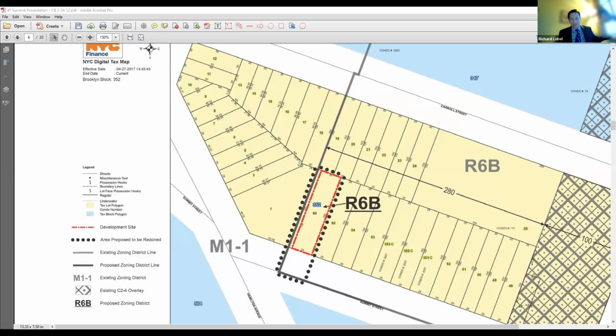It's quite extensive. There was the Carroll Street rezoning application, which rezoned properties on the north side of Carroll between Columbia and Van Brunt from M11 to R6. So that was across the street. There was the 45 Summit Street rezoning, which rezoned 4 lots on the north side of Summit, again, on this side of the block, to an R6 district. And that was back in 2007.